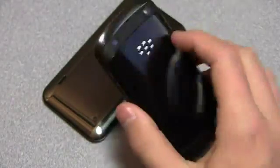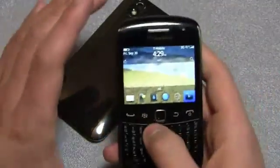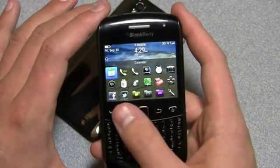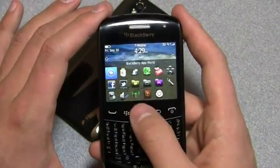So again, 5 megapixel camera with a flash. So it's going to take pictures in low lit situations, but they're going to be these quick and easy pictures that you want to snap and send to your BlackBerry Messenger contacts or something like that. It's not going to be anything too particularly exciting.